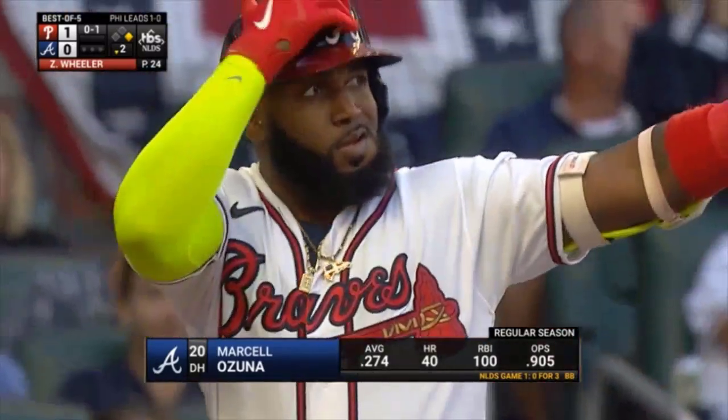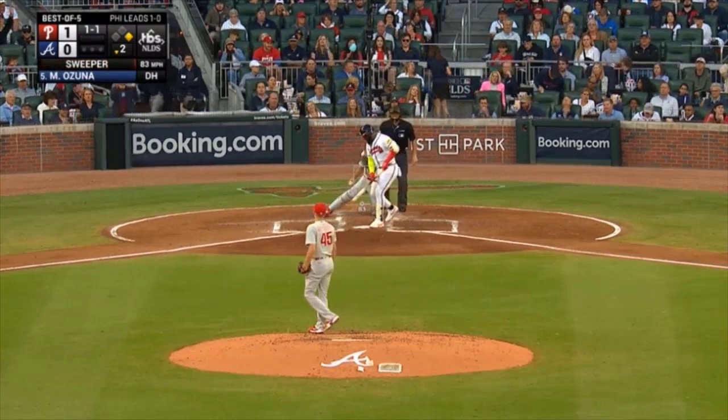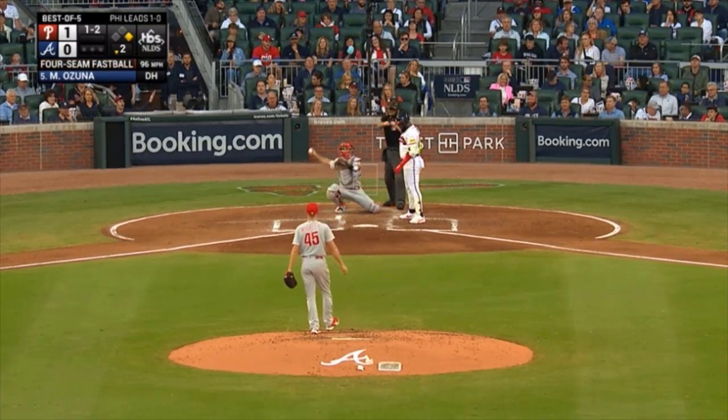Ozuna, 40 homer, 100 RBI season. And a swing and a miss. Wheeler with that. Sometimes you're watching this, why don't you just get ready early and get ready for it? And that is a called strike 3.